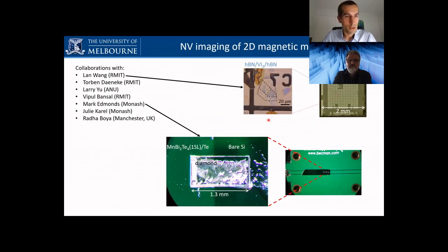All right, so we work on this idea with a number of groups who make different types of materials, coming from different directions with different motivations. So I won't describe them all. I'll just show two examples of how it looks, how we interface a sensor with the material.